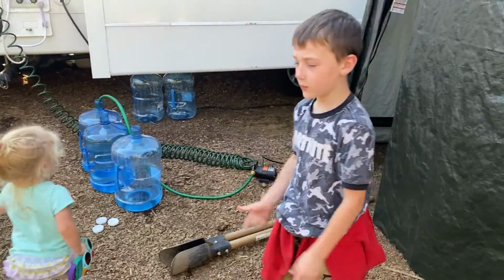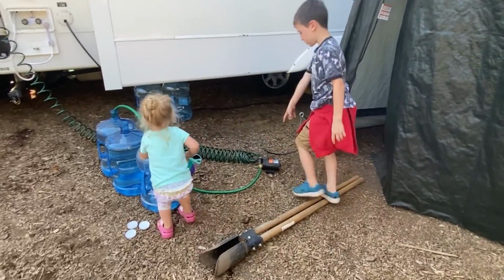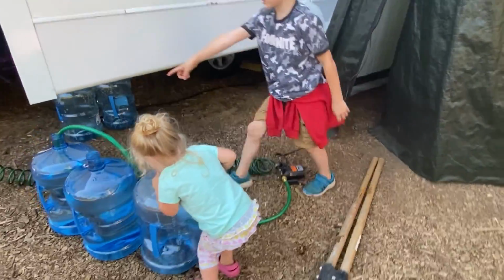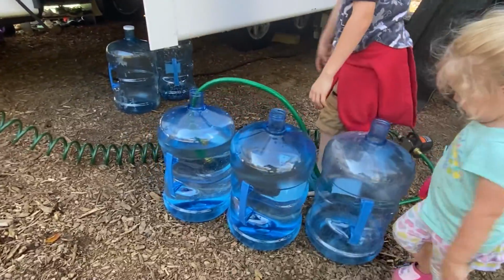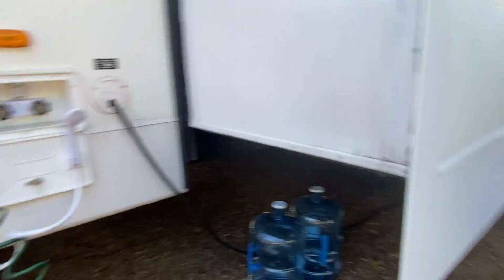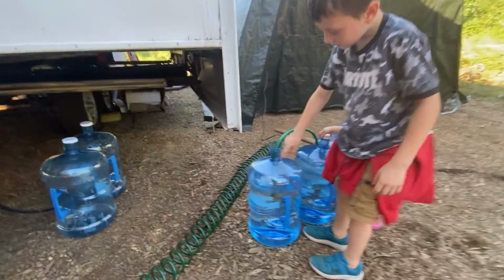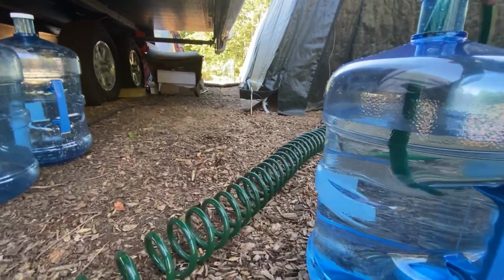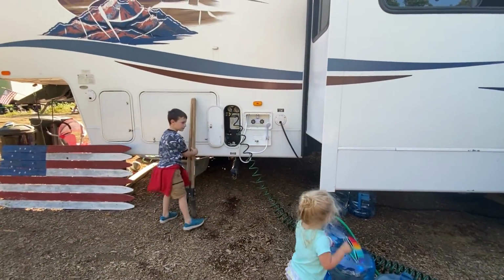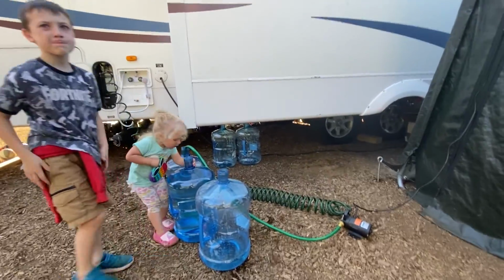We're gonna show you how we get our fresh water. This thing pumps. Sucks the water, then it goes into this, pushes up into the camper, and then this hose sucks the water out into the tank. That's pretty much it, man. There you go, fresh water, filling it up. About a 50-gallon tank in there, just for toilet and dishes, basically.